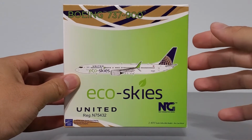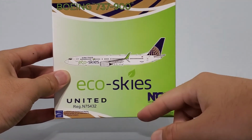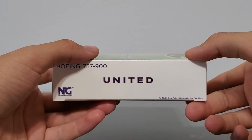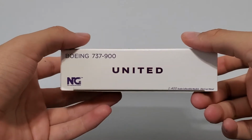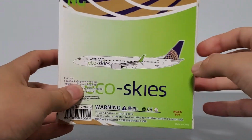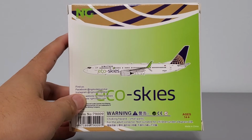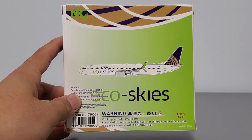So starting with the box, it's the standard NG model 737 box at 13 centimeters lengthwise, 13 centimeters tall, and about 3.5 centimeters wide. I'll show you around the box now as I discuss it. Another United Airlines 737-900 was also released in the June 2022 releases, and that one was the post-merger livery, or the Continental livery. The box arts from both of the aircraft actually line up pretty nicely. NG likes to do this with similar aircraft. I don't have any reference photos, but if you would like to look online on the NG model pages, you should be able to see it there.